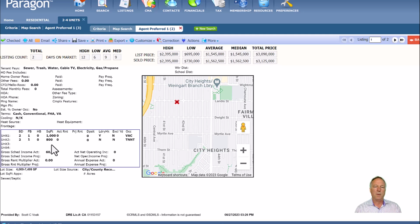Each unit's 2 bedroom, 1 bath. She had approximate square footage. This was off a little bit. But you can see it shows there's no actual rent and there's no projected rent. Typically what you'll see is the actual rent will be like $1,000 and the projected rent will be $2,500. We just didn't want to raise the rent for 10 years. You need to verify the rents because that's a very important factor in your calculations.